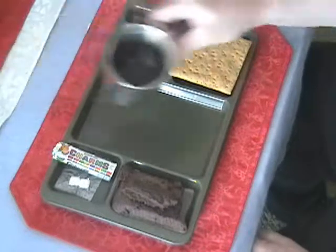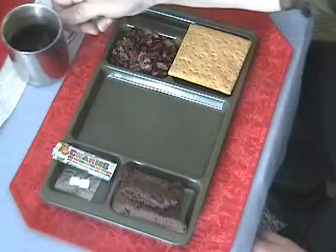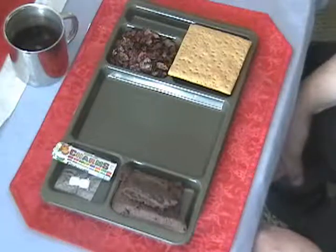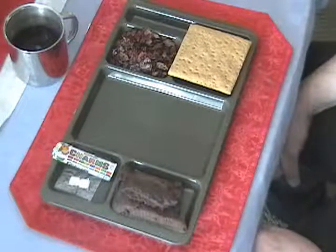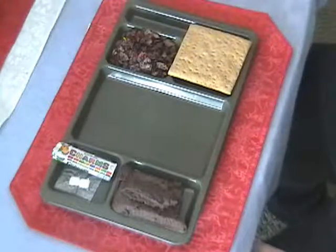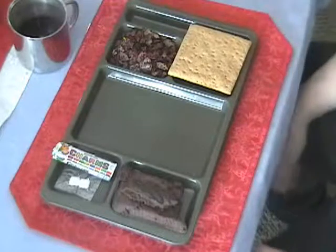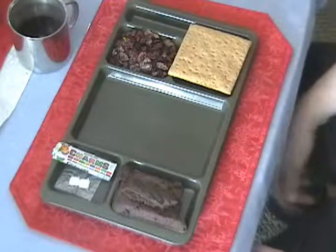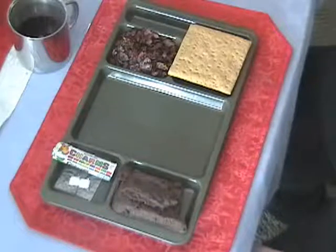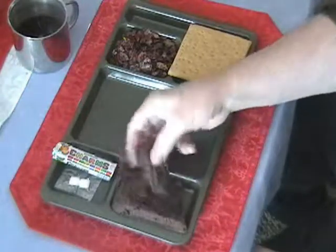Wash that down with a little bit of our iced tea mix. The tea tastes just a hint of bitterness. There's some lemon in there and some kind of sweet taste. Not at all unpalatable. I give that one a thumbs up. Cranberries a thumbs up. Let's try the brownie.